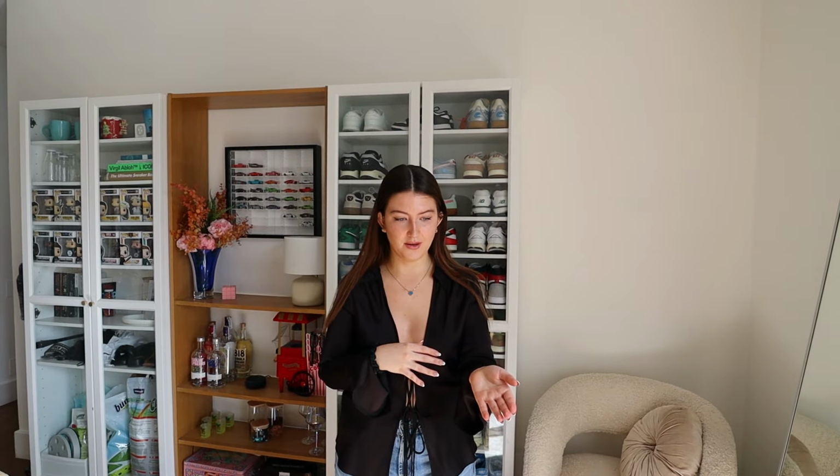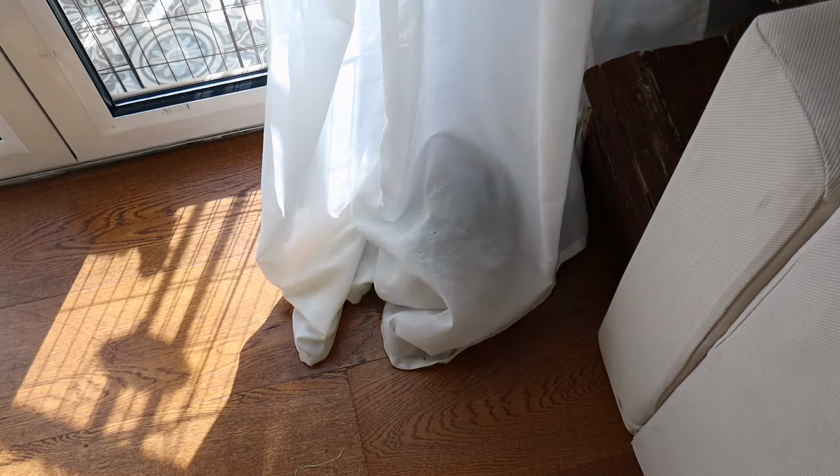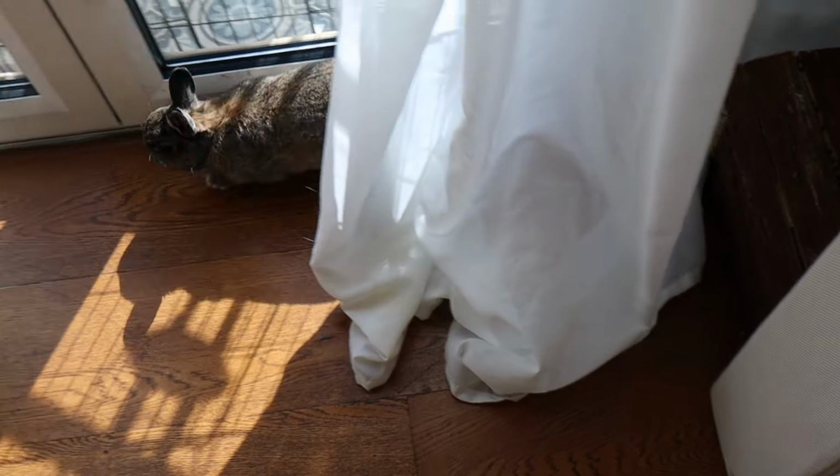I'm sorry, Chia is just playing with the curtain. I have two bunnies and they make keeping the apartment clean a little bit more difficult, but it's worth it.